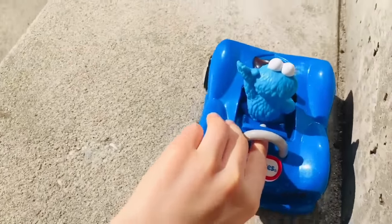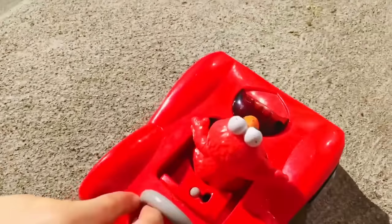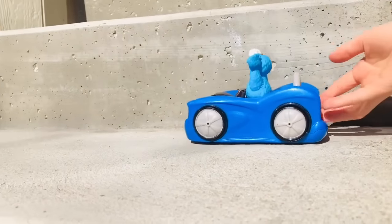Their gas tanks are empty, and Cookie Monster has a tire with low air. So let's go together to the station. Cookie Monster drives in front of Elmo.